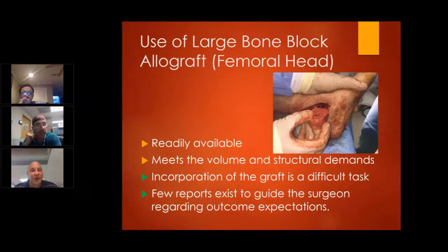The question that's come about is, how long does it take to incorporate the graft? It's a very difficult task. It's a large piece of dead bone, and it's not going to incorporate in 3 months or 6 months. It's going to take years for this thing to become totally incorporated. And when you look at the literature, I'm going to review the literature with you, there are few reports that exist to guide the surgeon regarding the outcome and expectations, very few.